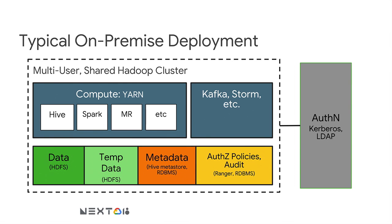This cluster will typically be secure. You'll have authentication in place. It's tied to your LDAP. Kerberos will be in place. Data sits on HDFS. Temporary data is called out separately over here. It sits on the same HDFS. It's called out separately because we're going to iterate on this diagram further down. There's a metastore. There's Ranger, Atlas. Atlas isn't explicitly called out here, but there's Ranger, Atlas in place for your security and governance.